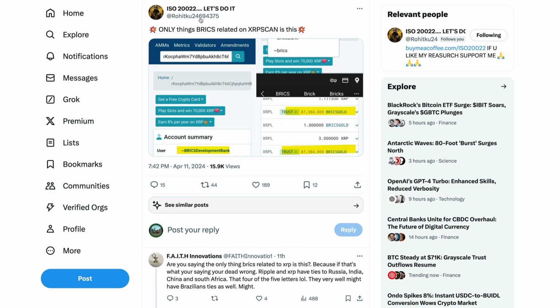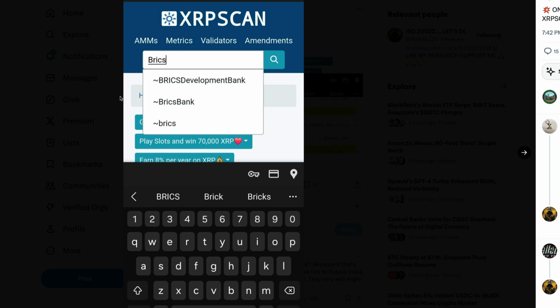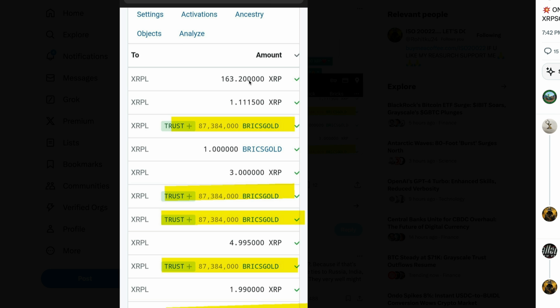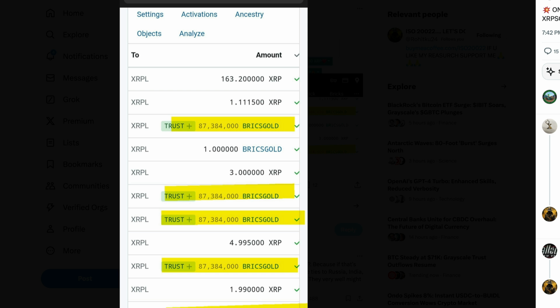Check this out, though. ISO 20022 Let's Do It also noticed something very, very interesting. Going to XRP Scan, he noticed that BRICS Development Bank was also a user here on the XRP Scan. If you look this up, you can see there are some BRICS-related names found here, not just BRICS Development Bank, also BRICS and BRICS Bank. And guys, check this out, Bricks Gold, the same transaction name that we saw here from XRP VRA, Bricks Gold. And so check this out, 87,384,000 XRP, and you can see several transactions here with regards to that name, Bricks Gold.